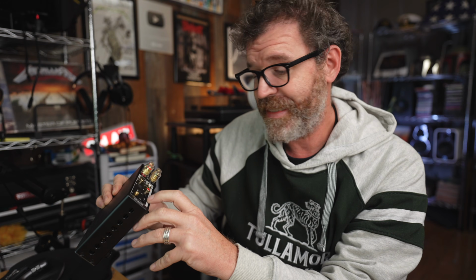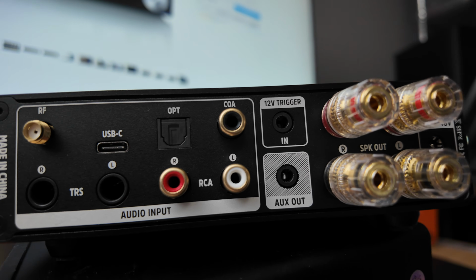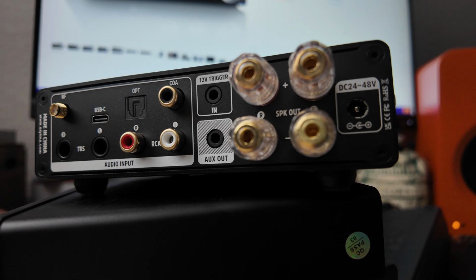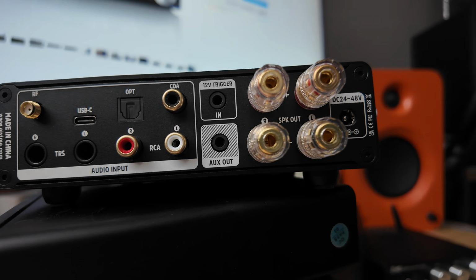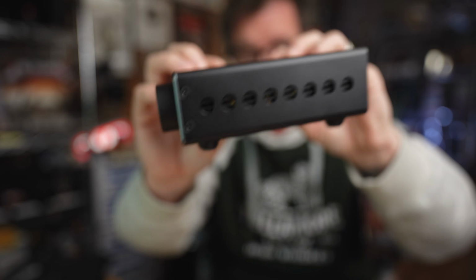It has a USB-C input, an optical input, a coaxial input, a single set of RCAs, and a set of balanced TRS inputs. It also has an aux out for a subwoofer. I think you can control the input to your subwoofer with the volume control on this. It has the ubiquitous Texas Instruments TPA3255 chipset inside and can take up to a 48 volt power supply, which means you can get some decent power out of this.